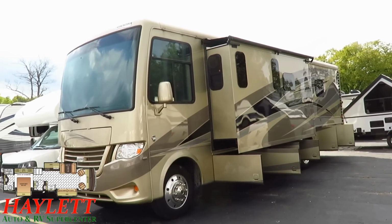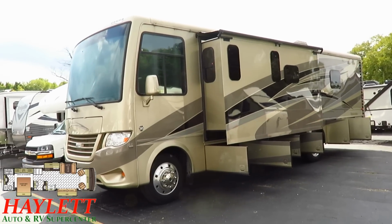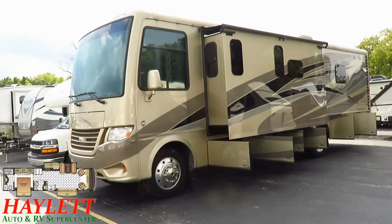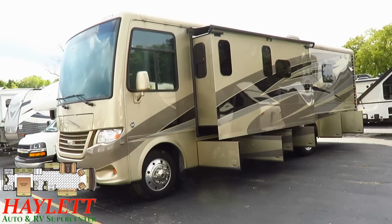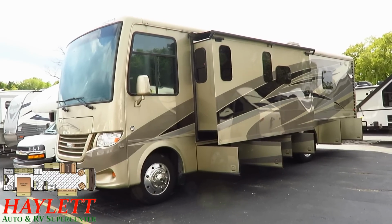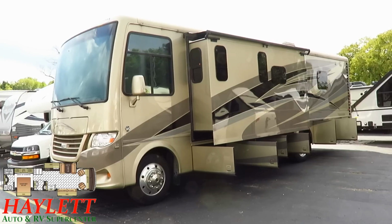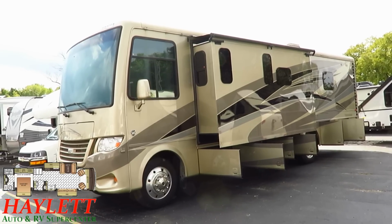So this was owned by a previous Haylett RV customer. They bought a big Jayco Pinnacle front living room fifth wheel from us. They were very nice people. Whatever the guy says, he'll tell you what's on his mind, and he will always tell you the truth, good, bad, ugly, or otherwise. And I love people like that because I can respect them. There's nothing fake about him. But he's also just got a really good heart. Not like a gruff old guy, just a nice, fun-loving, salt-of-the-earth kind of person.